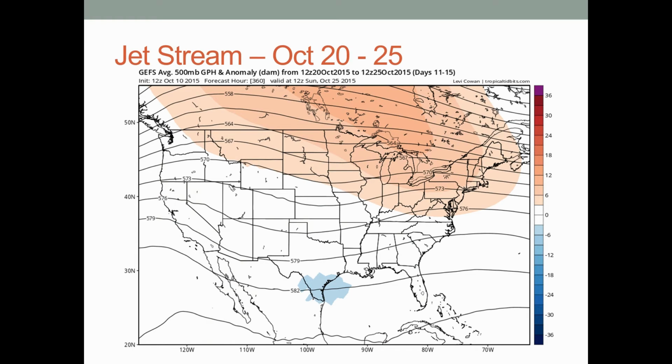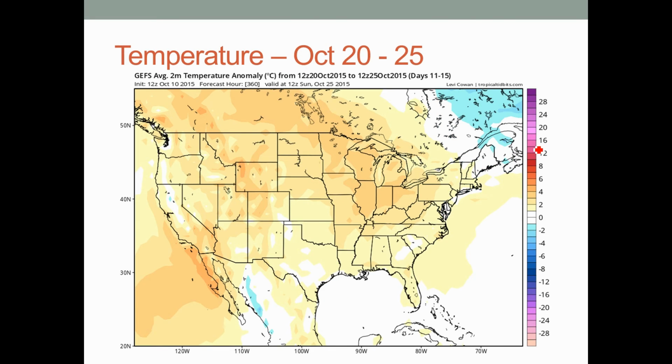When I see this pattern, and it's way out there, so these computer models might change as we get into the latter part of the month, but this is a relatively tranquil, mild type of weather pattern going into this period. The jet stream is not all that active, and for the most part, it's up further to the north than would be normal. And what we end up with is above normal temperatures over most of the nation. So if that works out, it looks like we're heading for a very mild October.